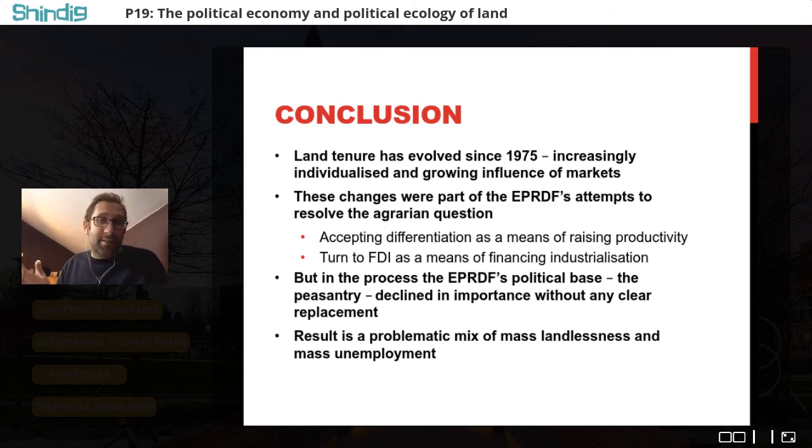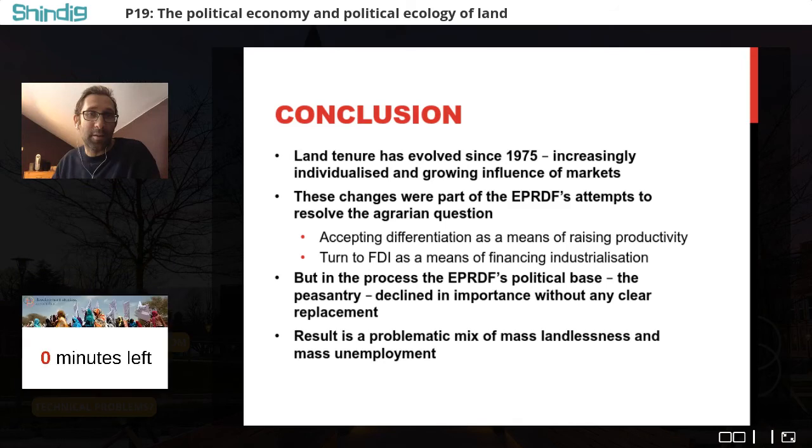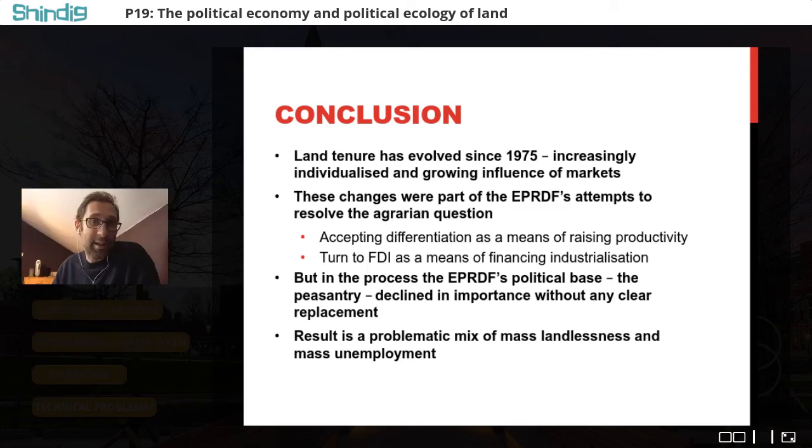Essentially, despite state ownership having been continuous for, where are we now, 45 years, there's been quite a significant change within the land tenure system over that period. Individualization and growing influence of markets within land. And these are linked to the EPRDF's attempt to resolve the agrarian question, its growing acceptance of differentiation and FDI as key components within that.